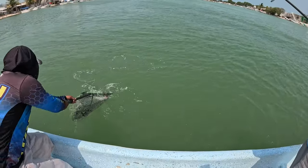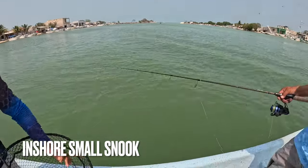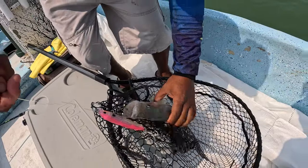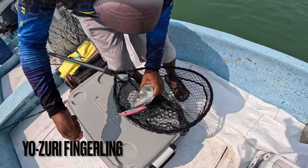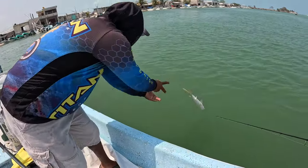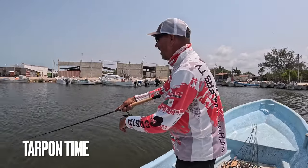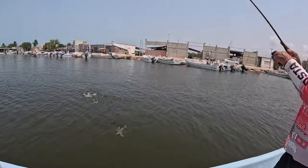Yeah, little baby. But you got your snook. And the snook, pequeño. All right, so you got a double now. You got your trout, your snook, on that Yozerti. Little baby, we're gonna let this one go. All right, libre. Muy bien. Muy bien, way to go, Gary. Bastante. Got him.